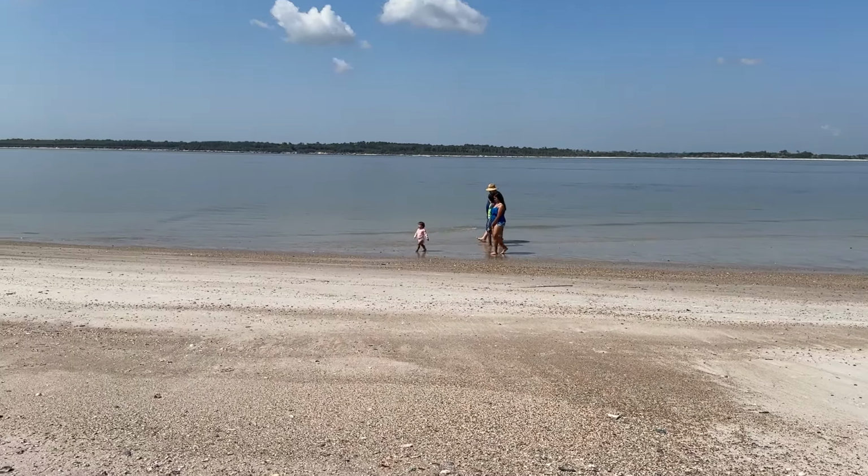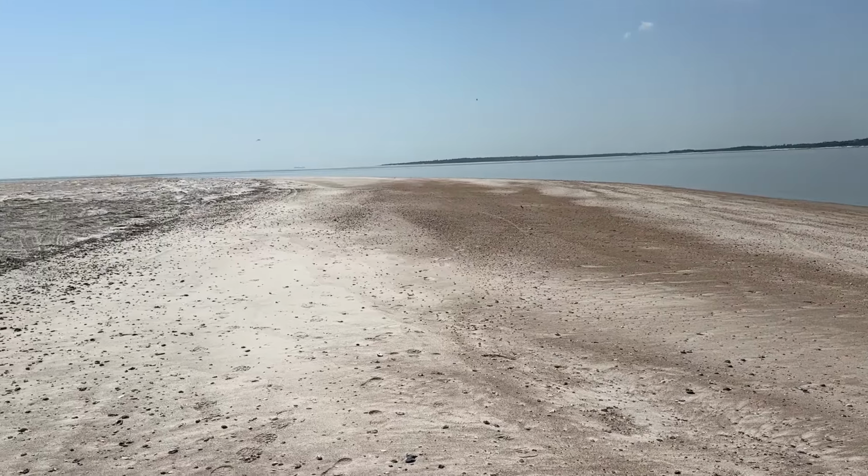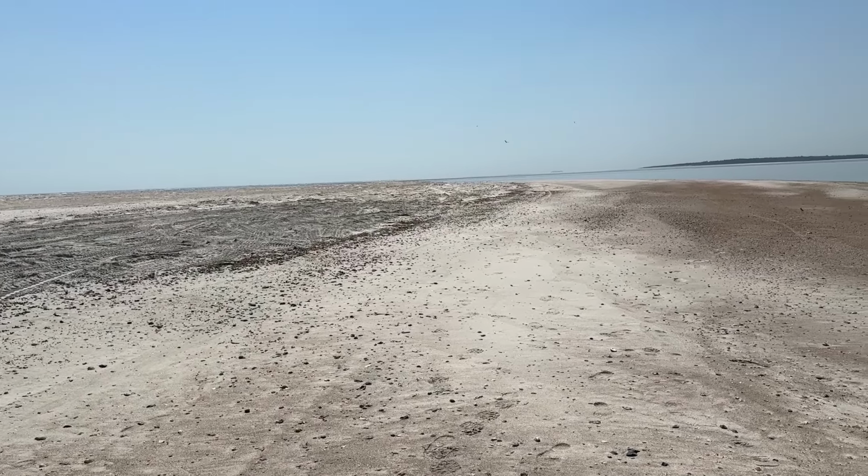Little Ella leading the pack down there. She couldn't take her stroller, so she had to walk. She did pretty good for walking so far.